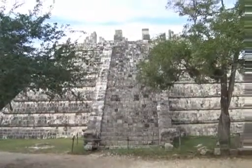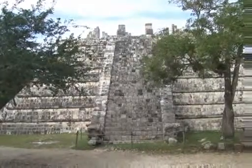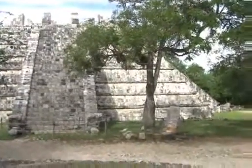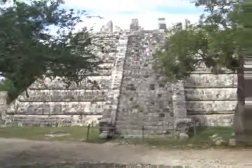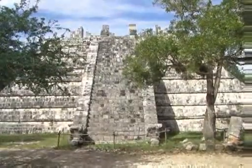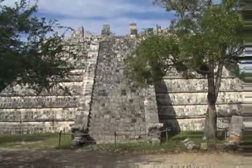We're in front of one of the smaller pyramids right now. The importance or the uniqueness of this pyramid is that it has 4 stairwells on each side of the pyramid, and going down the stairwell has been carved into snakes, going down each one, so there's actually 8 snakes. They're not really sure what this pyramid was used for originally, but they do believe it was used right up to the end of the Mayan civilization here in Chichen Itza.